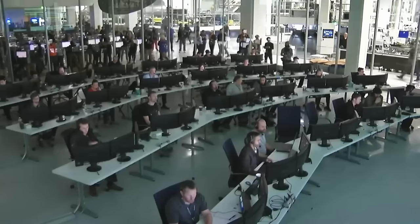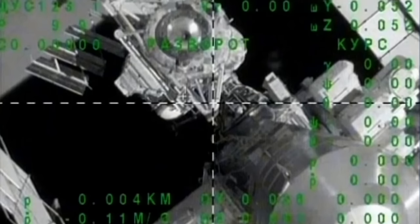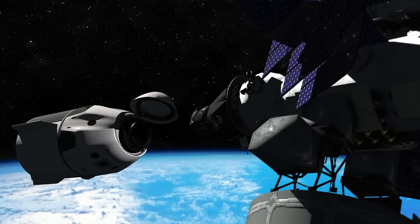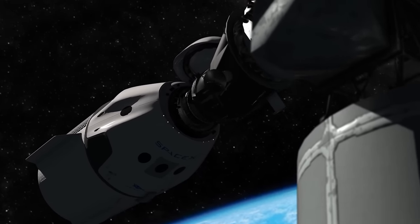It was an incredible moment for SpaceX, and for the American space industry as a whole, and ended the complete reliance on Russian Soyuz spacecraft to travel to the space station. After 167 days in space, though, it was time to return home. So on the 1st of May 2021, the crew boarded the Dragon capsule that had been docked for that time and began their journey back to Earth.